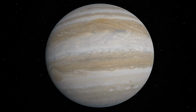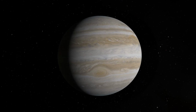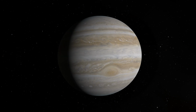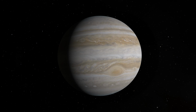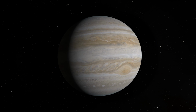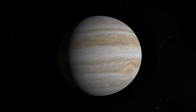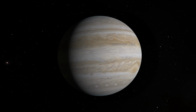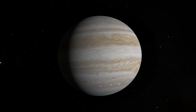Now, Jupiter has an interesting spin. It spins very fast. It's the fastest rotating planet in the solar system, only taking 10 of our hours to rotate once. And for such a large planet, that is a fast rotation. But Jupiter takes about 12 years to go around the sun. That is one Jovian year for Jupiter, so quite a journey around.